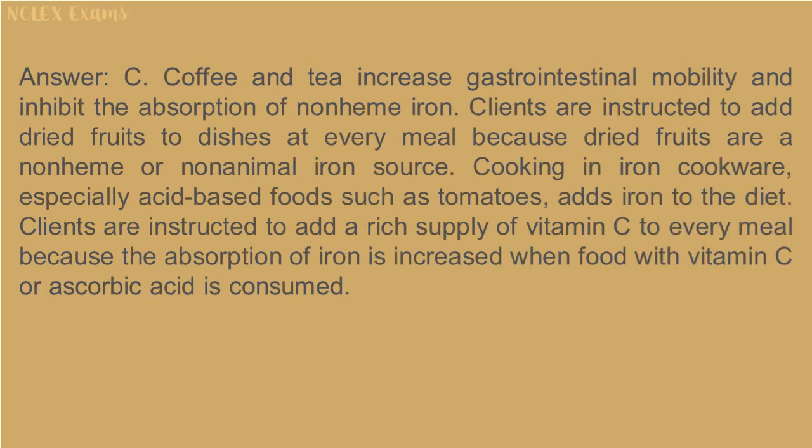Answer: C. Coffee and tea increase gastrointestinal motility and inhibit the absorption of non-heme iron. Clients are instructed to add dried fruits to dishes at every meal because dried fruits are a non-heme, or non-animal, iron source. Cooking in iron cookware, especially acid-based foods such as tomatoes, adds iron to the diet. Clients are instructed to add a rich supply of vitamin C to every meal because the absorption of iron is increased when food with vitamin C or ascorbic acid is consumed.